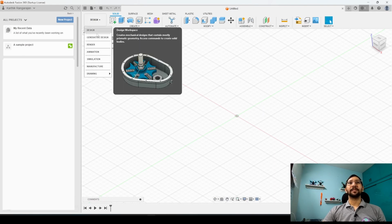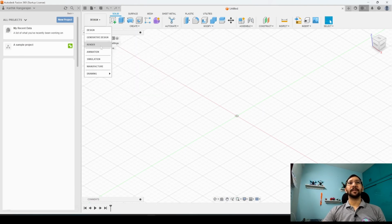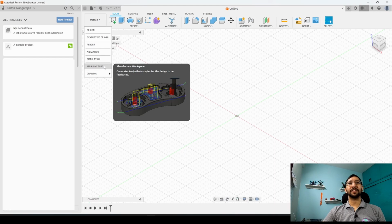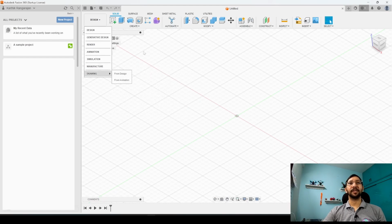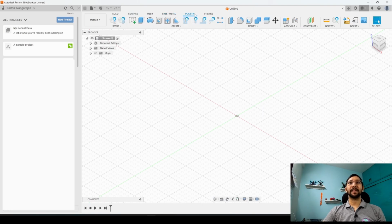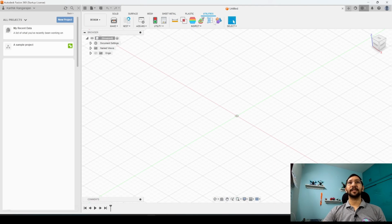And you can select, depending on your requirement, you can go with design, you can create renders, you can do animation, simulation, manufacturing process, and drawings. And on the top here, there are multiple tabs for each functionality. These are for solid objects. There is surface, mesh, sheet metal, plastic, like in case of injection molding, you have all those functionalities. And utilities include a lot of other functionalities, including 3D printing.